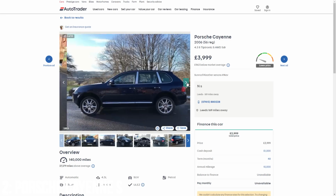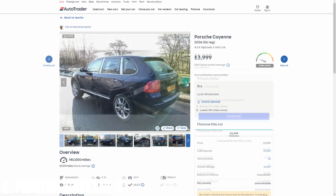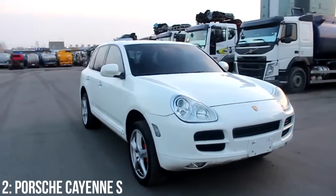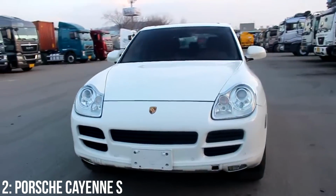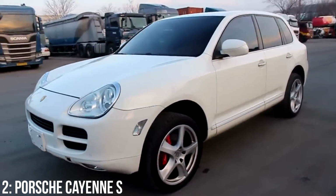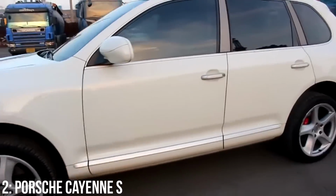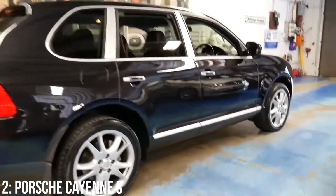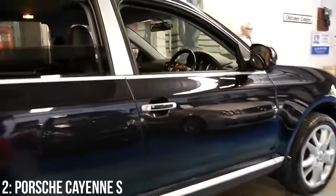These are available for around £4,000 at the bottom end, and for £5,000 you're looking at around 100,000 miles on the clock still. Issues on these are well documented, and though maintenance is more expensive than cars from cheaper brands, owners note it isn't horrendous. The biggest known issues come from leaking coolant pipes, drive shaft support bearing failure, and transfer case or transmission problems, which will likely cause vibrations both for your car and your wallet.